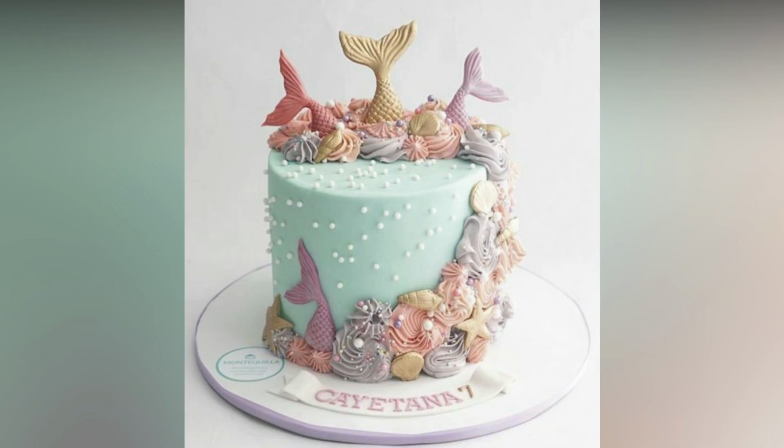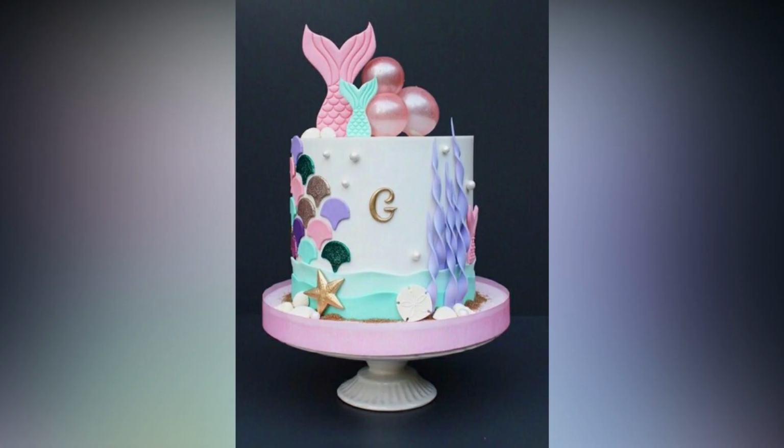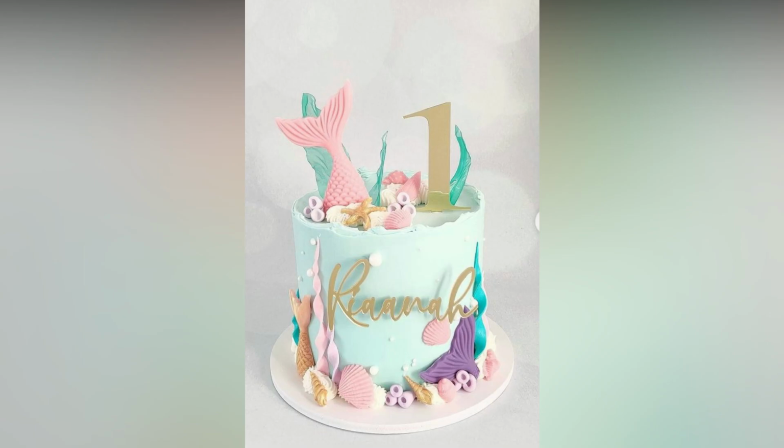The trend of making these cakes became more popular when it was featured on the television show The Simpsons in 1994. Nowadays, there are many different types of mermaid themed cakes to choose from, including ones that have chocolate mousse filling with a vanilla topping. They are usually made with blue, green, and purple colors.